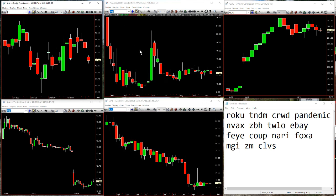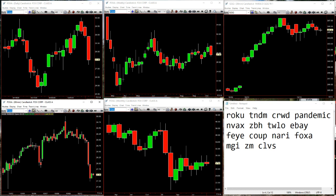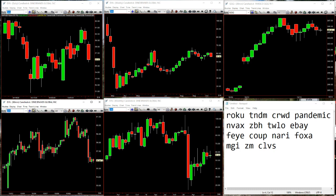You had Fox A getting hit here a bit, taking out last week's lows, and you can see this nice long red bar. We'll see if this sets up again for you and gives you a nice inside 60 to see if they want to get more measured move and keep pounding that. You got restaurants like DIN coming in here, pandemics, and you can see that taking out those lows and going after last week's lows. Still doji on the month, so not the end of the world.